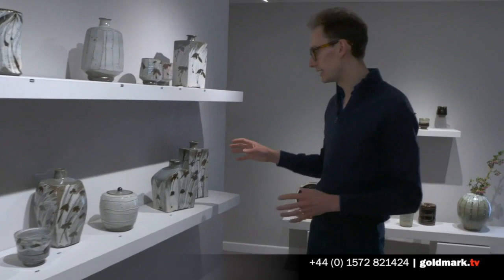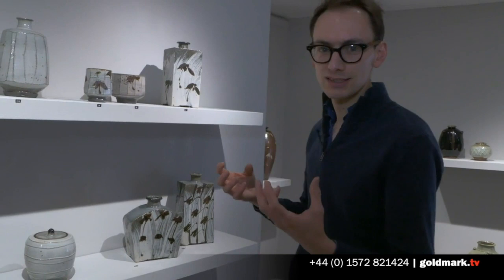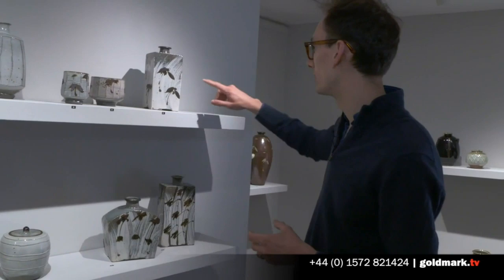They're very sculptural in feel, but they give these lovely flat surfaces for him to decorate over. And he's worked very hard to develop a brush style that isn't derivative. It doesn't simply echo what was done in the past in Korea, or by potters like Hamada, who were looking at those traditions and revitalizing them.